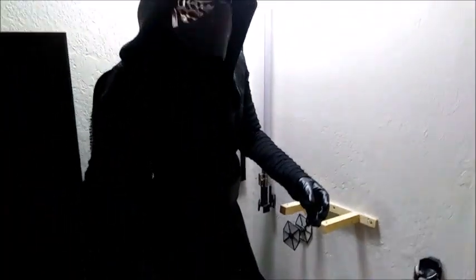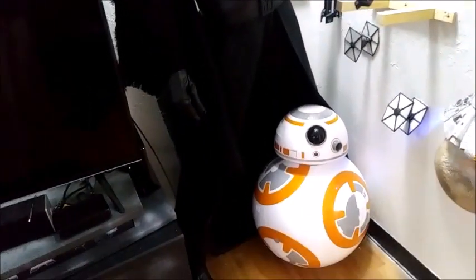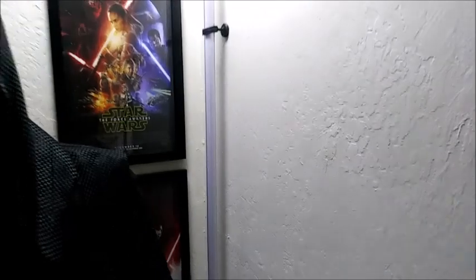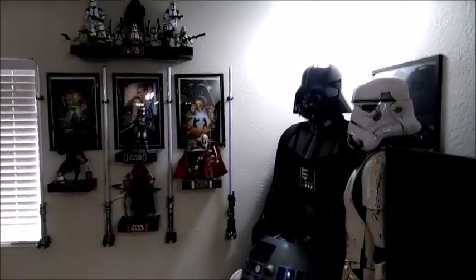Just completed my life-size Kylo Ren. You haven't seen him at all. I still have to do some weathering to his helmet and some other things, but I'm pretty happy how he's coming out as well. And then I'm going through and I'm changing out a lot of posters and doing some reframing. I got a larger 24 by 36 that's going over here. And then I got some silk posters, 11 by 17s with some new frames. I'm also going to do the same thing over here on this display as well. I'm going to change out the frames and the posters. So a lot of stuff coming.